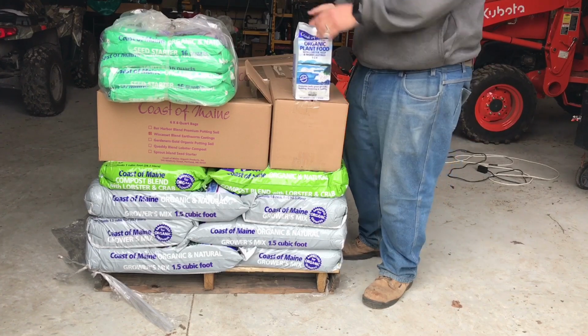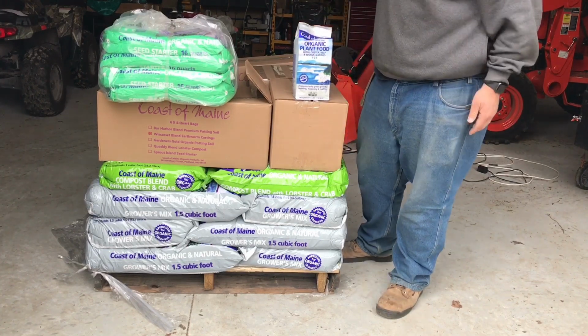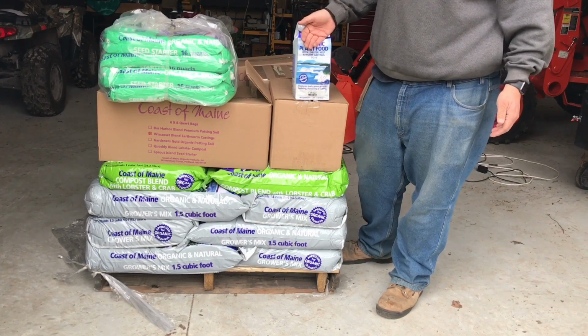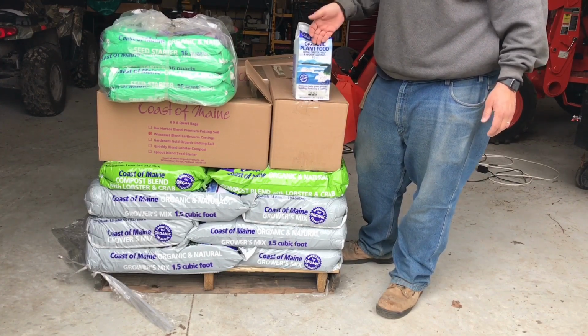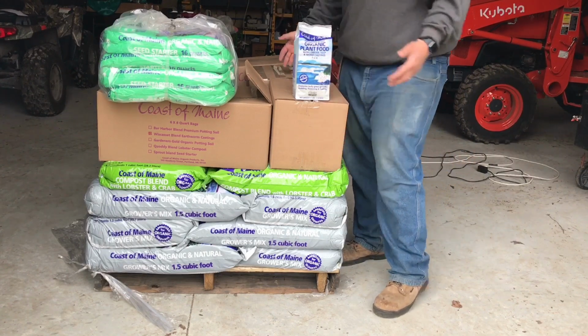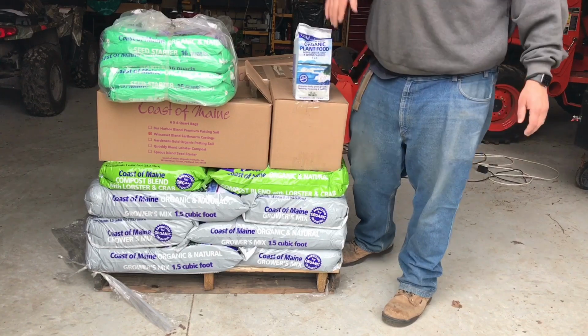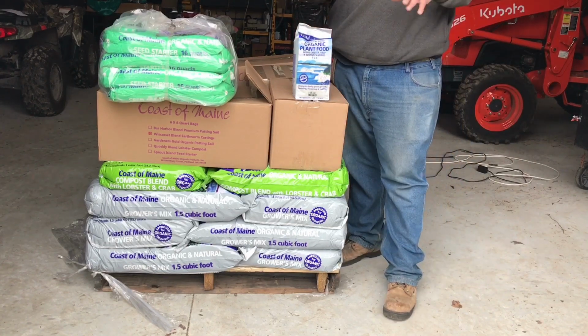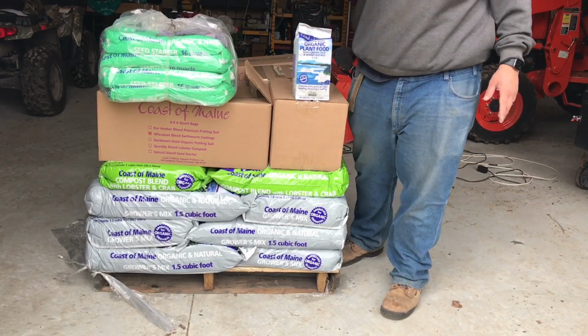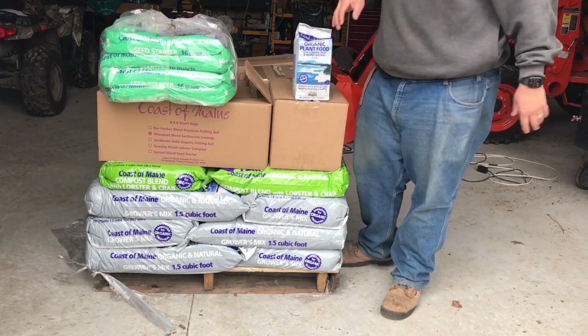Stonington Plant Food. I've done a ton of videos on this, so check them out. But this is their all-around plant food, and it works. If you're on a budget and you can't do the pallet, this bag and this bag, maybe a little bit of that lobster compost too, will get you the results that you're looking for. I guarantee it. If you use these three things, you're gonna get an awesome plant.